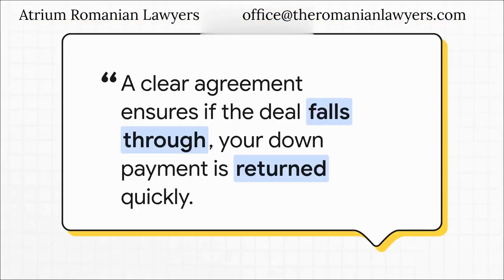And let's talk about the elephant in the room: your down payment. It's a lot of money, and you need to know it's safe. A proper agreement will specify exactly how that money is handled, often through a secure third party, like a notary's escrow account. This means if the deal goes south for a legitimate reason, your money doesn't just vanish into thin air. It comes back to you, safely and quickly.